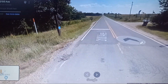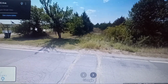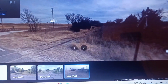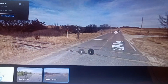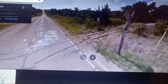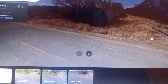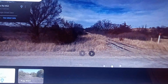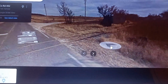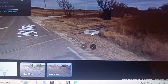As you can see, in 2023 it was in good condition. And look at this, it goes back to the year 2009. As we go back to March of 2009, you can see how this was. It was in a little bit of good condition, but it did have some weeds growing.